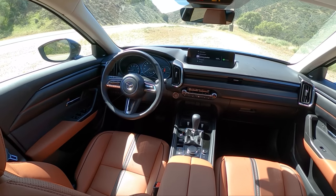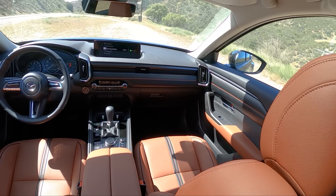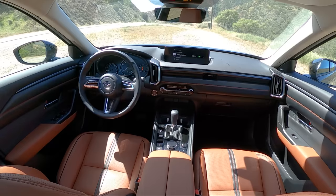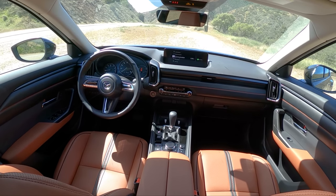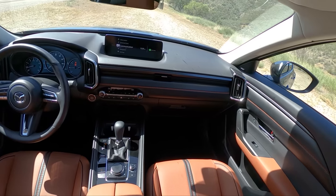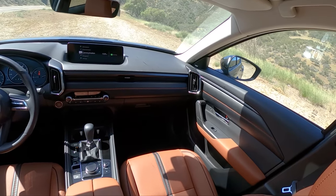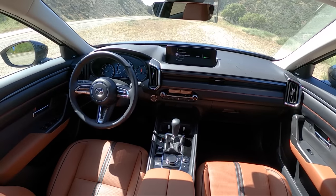A really nice looking interior. I like what Mazda has done with their design. This is kind of similar to the Mazda CX-30 and Mazda 3's interior, but with a slightly more rugged twist. You get this centerpiece right here that's covered in leather with contrast stitching. A little bit more of a muscular dashboard too, with these vents sticking out and protruding from the dash.